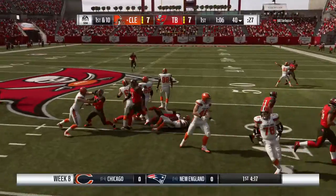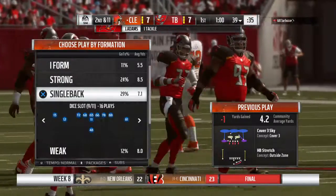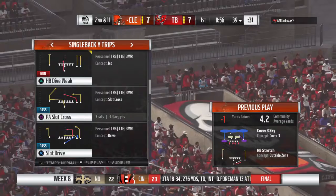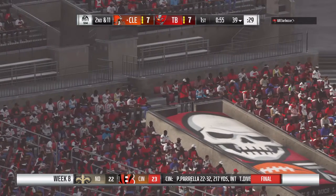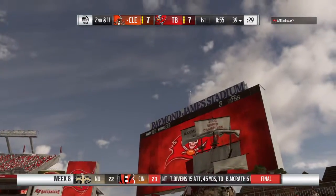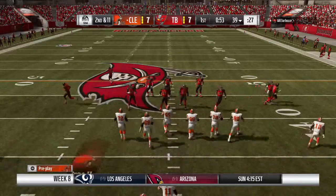Now a handoff looking right. And the play goes nowhere. Losing yardage back near the 40 at the 39. It'll be a loss of a yard, and it'll be 2nd and 11. After the loss to start out, here's 2nd and 11.